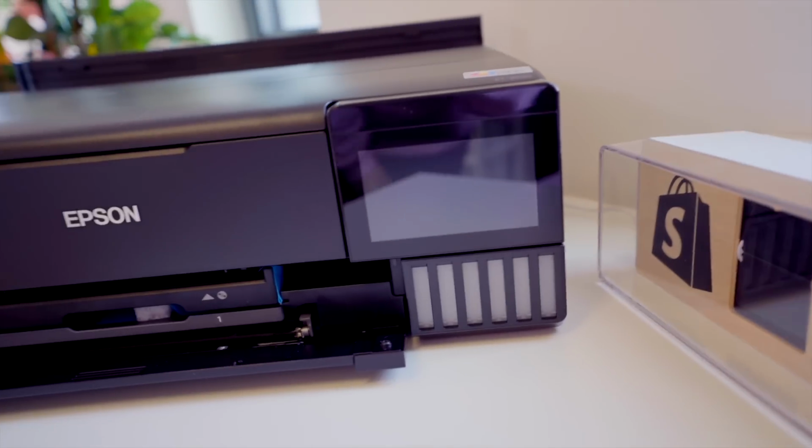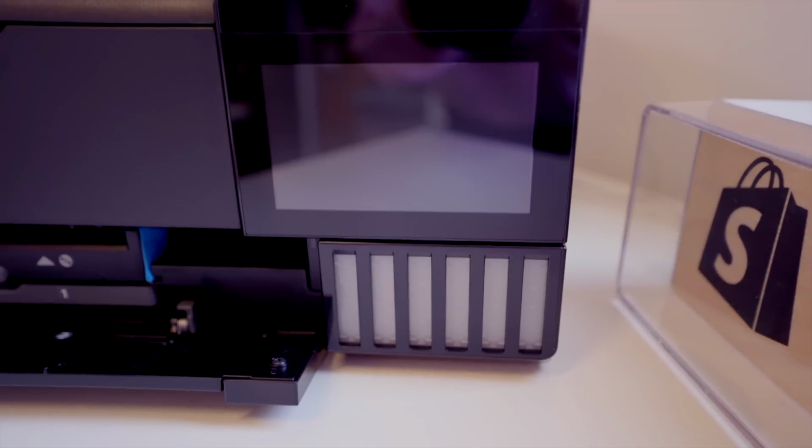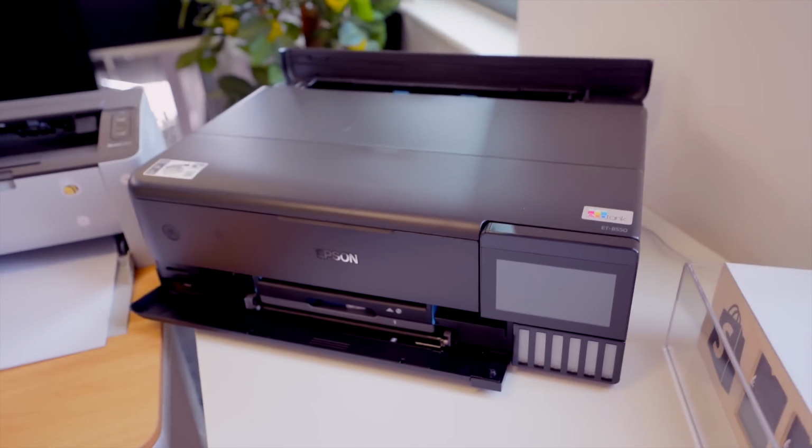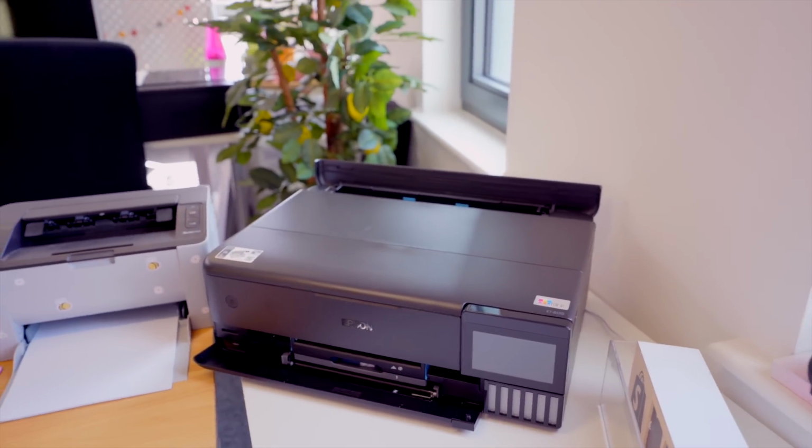This printer too has 6 inks. So this has a grey ink in this one. Very interesting. I think this is the first printer where there is a grey ink. So I really like how streamlined that is, Dean.